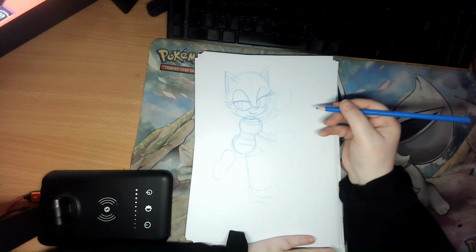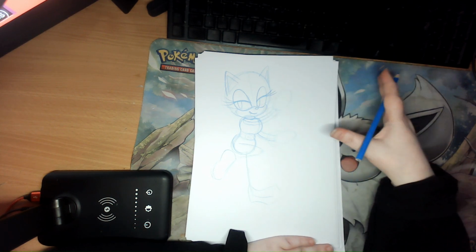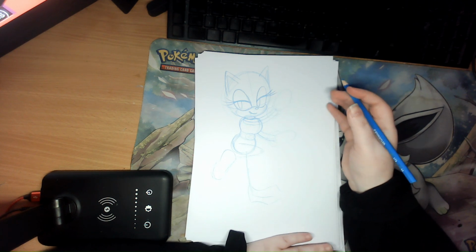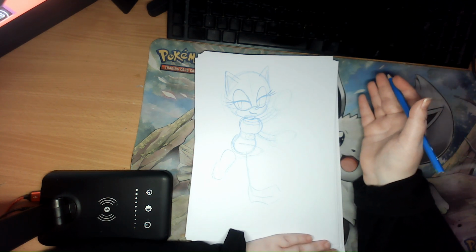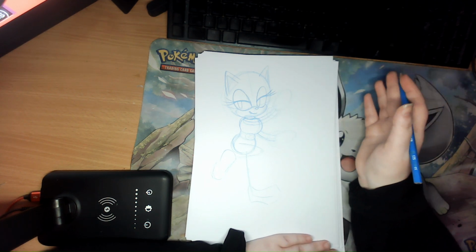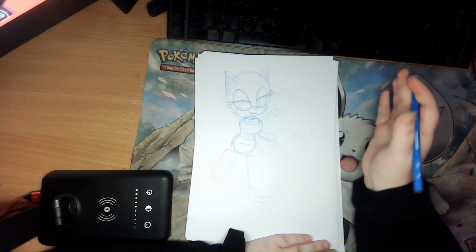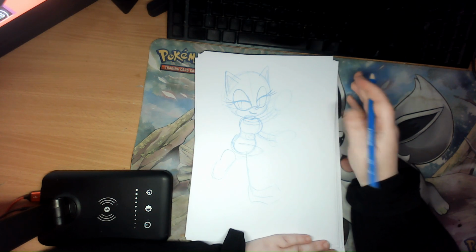I just use those when I come to the digital side of the artwork. So for now, don't be afraid to just do whatever hand pose you want, because by the time you put the picture into Photoshop or whatever software you use, the hands are probably going to be more finessed and cleaner, and they're going to look nicer, so don't worry about that.